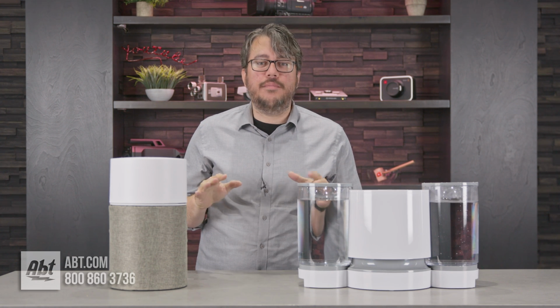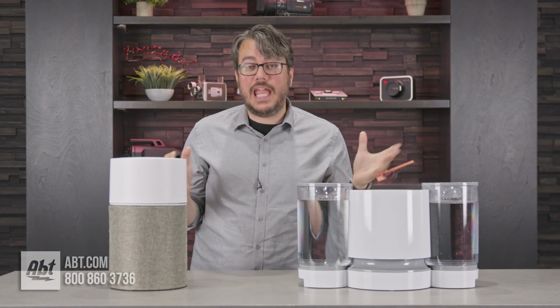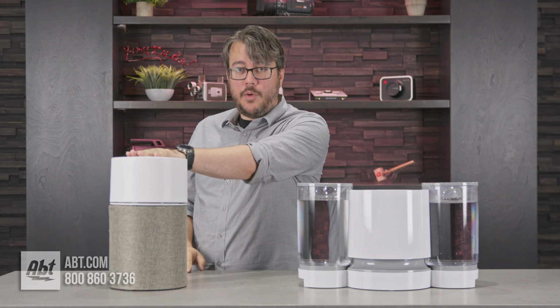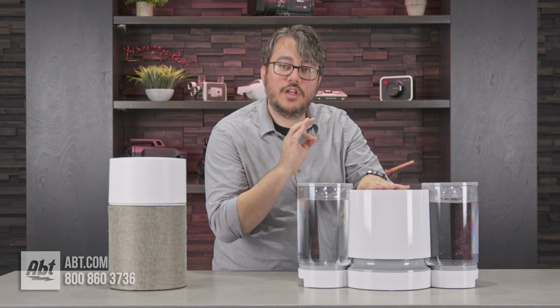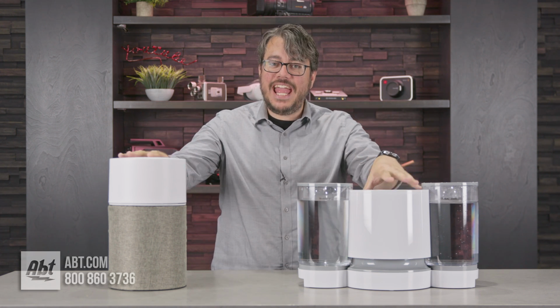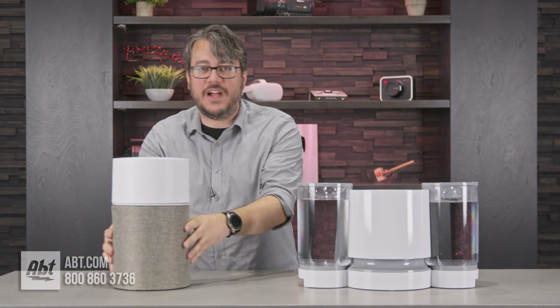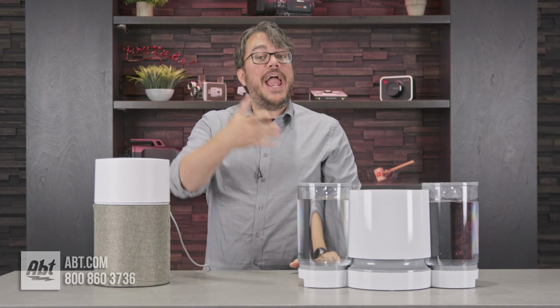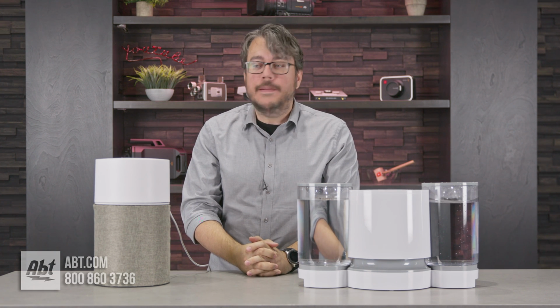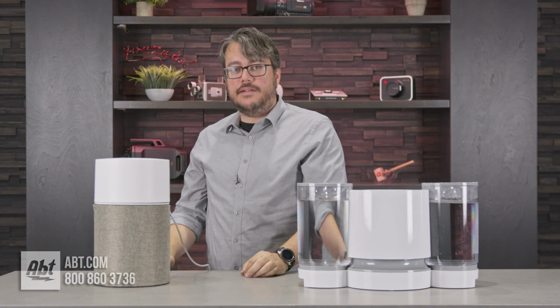These two machines can both have a big impact on the air you breathe. This one is an air purifier. This one over here is a humidifier. We're pitting them head to head in a battle of the bots to find the best one for you. Think Robot Wars, but with facts and helpful information. Explosive stuff, let's dive in.